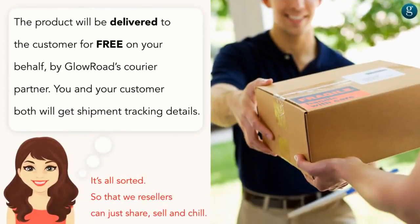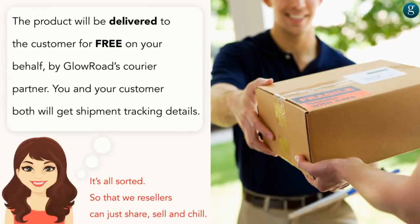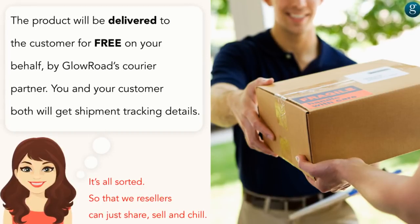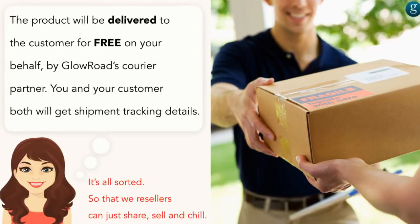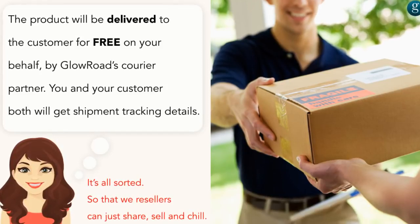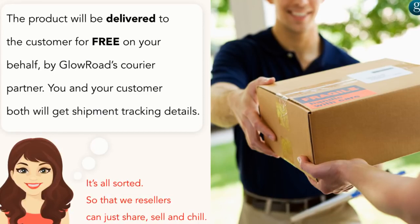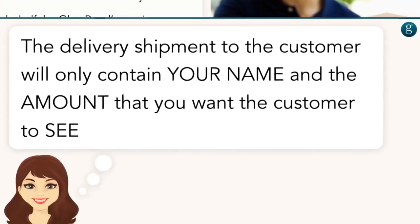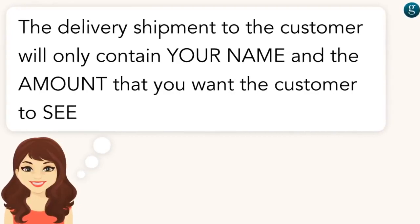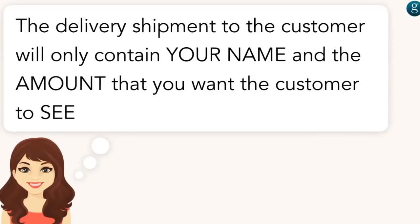The product will be delivered to your customer for free on your behalf by GlowRoad's courier partner. As soon as the product ships, you and your customer both will get shipment tracking details. It's all sorted so that we resellers can just share, sell, and chill. The delivery shipment to the customer will only contain your name and the amount that you want the customer to see.